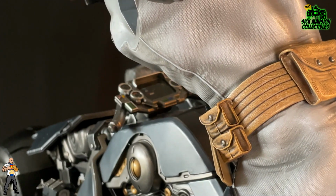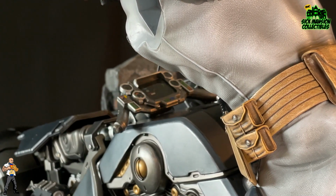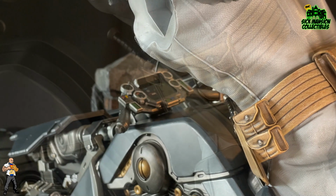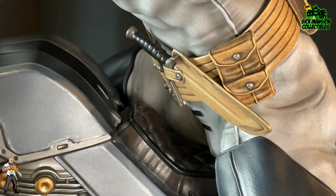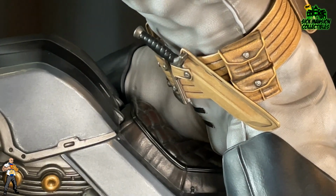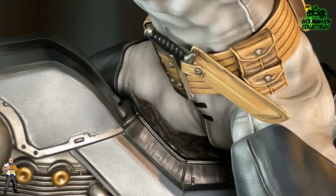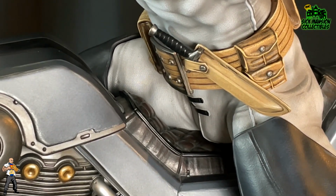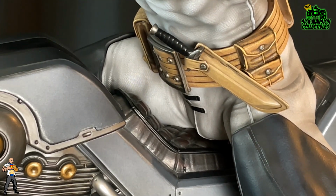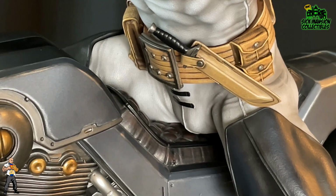As it keeps going around, you're going to see these other two pouches. Really nicely sculpted, nicely painted. As it keeps going around, you're going to see his knife. He has this giant knife around his waist. Nicely painted. I love the way the cover is for the knife. The blade part is inside of the holder. Really nice. The handle is sculpted very nicely, painted brown. Beautiful, man. As it keeps going around, you're going to see the front part of the buckle.